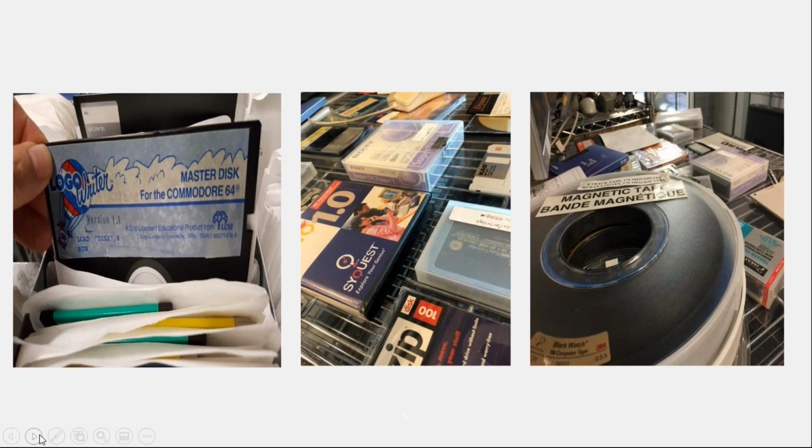Now, I can't personally relate to magnetic tape. I think my father had experience with that, although I can relate to Commodore 64. When I was young, I did use the Commodore 64.